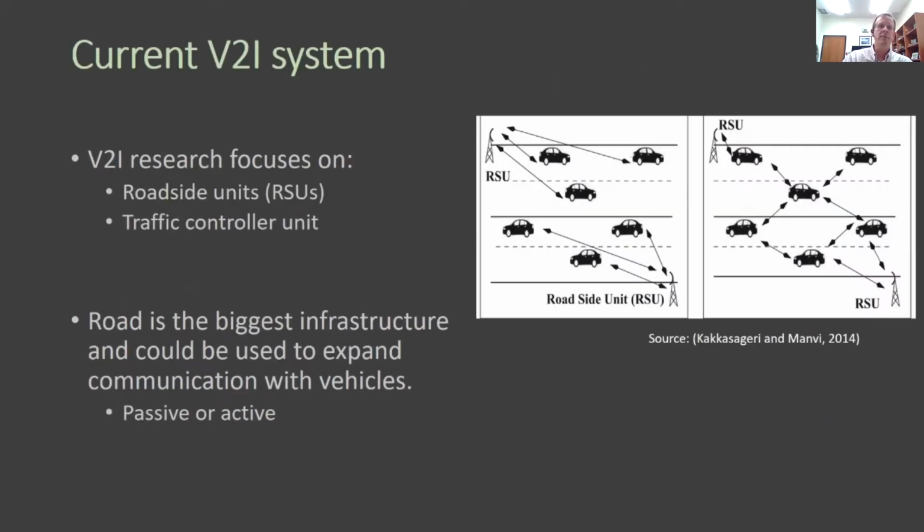So really, my kind of pitch here is that we really need some sort of passive system, and obviously putting, in my opinion, sensors in the road that are active doesn't seem to make sense, and people have looked into that before.